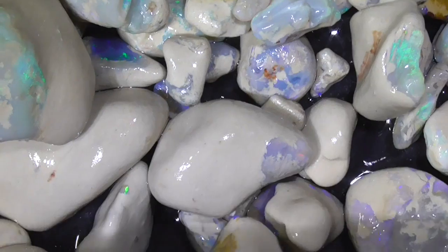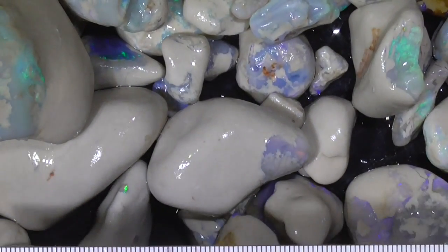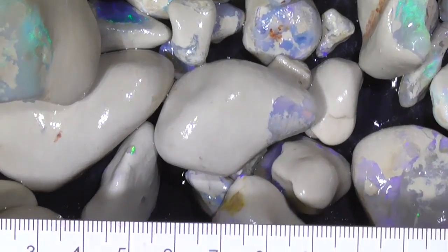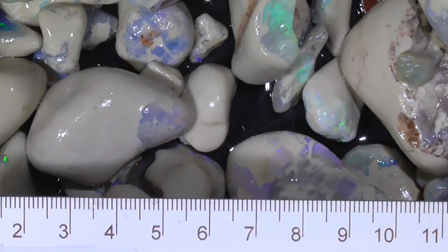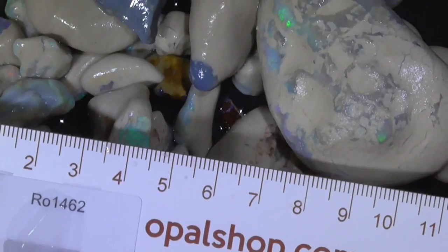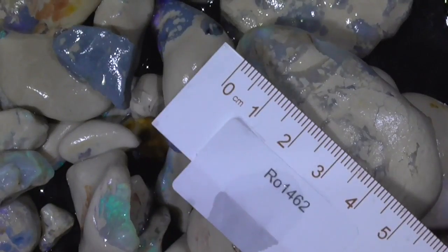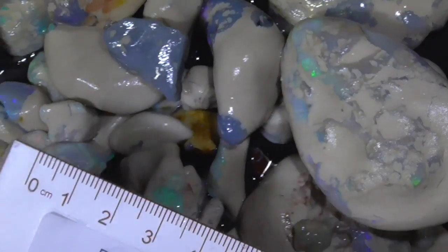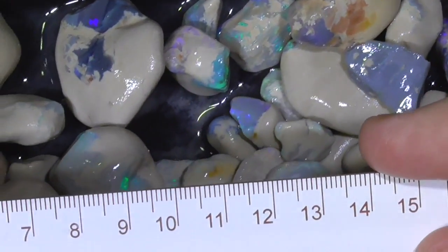I'll zoom in. Okay, I can't remember if I said it or not, but the rule's in millimetres and the material's been wetted. I just hold the rule above the stones and move it around a little bit to give you an idea. As you can see, some of them are quite big. Like this one here is coming up 70, 80. How big is it? 60 millimetres long, so some quite big pieces amongst it.